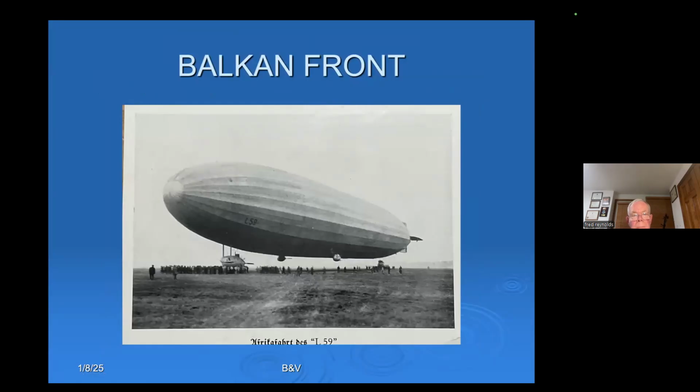This is L-59. This is an amazing ship. This ship was one of the largest ships built during the war. It was purposely built with 2 extra sections inside of it to make it exceptionally long so they could put extra hydrogen inside of it. And often these ships had German East Africa. The German troops in East Africa were running out of medical supplies and ammunition. And so they loaded this big airship with as much as they could put inside of it to fly it all the way to German East Africa.